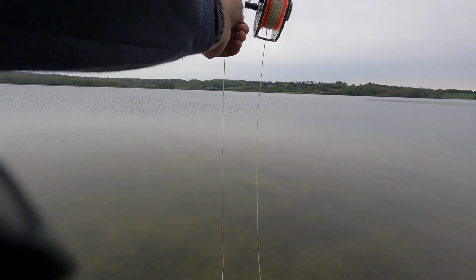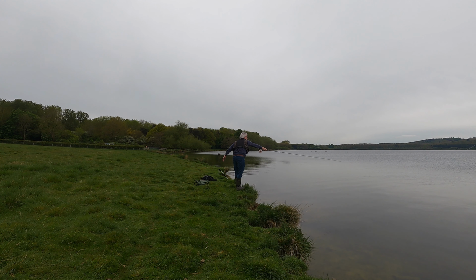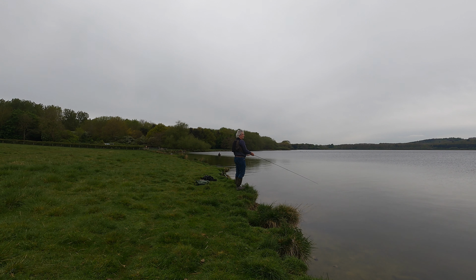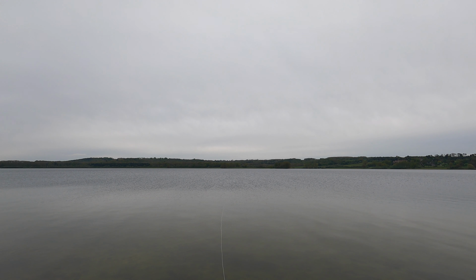The other thing I found as well is it seems the speed of the cast is important. The slower you make it, the easier it goes out. Ash had a nice brown trout as well. So my point about there being quite a lot of brown trout in this area has again been proven correct. There's nothing heading and tailing at the moment. Nothing on the surface at all.